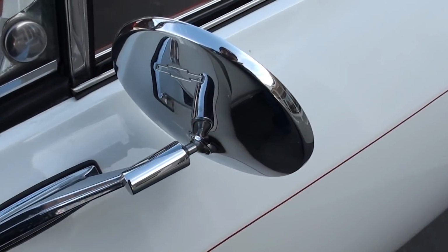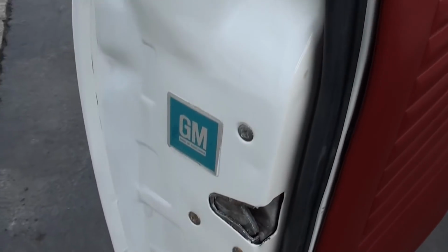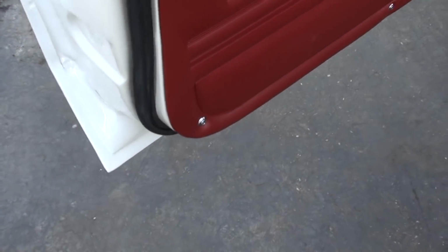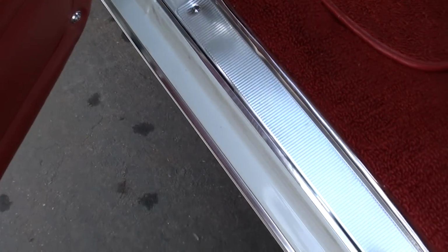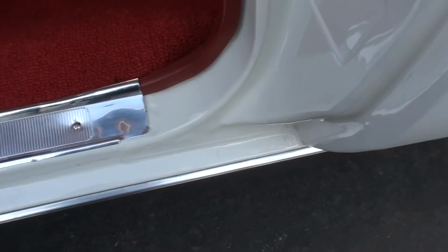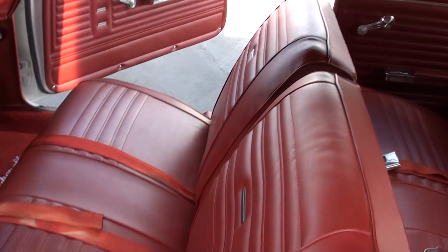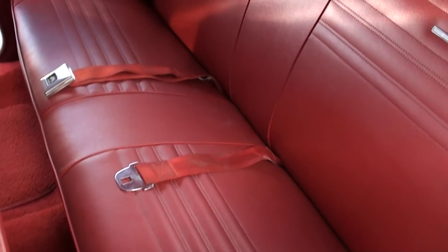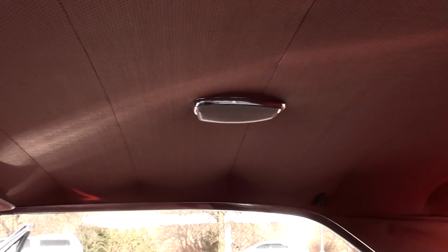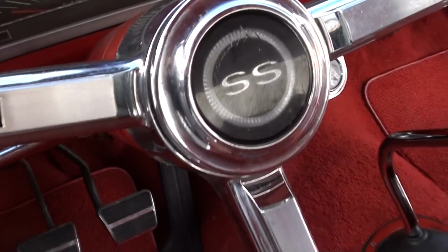A-pillar chrome's nice, mirror's nice. Definitely they've replaced those. It's got new door rubbers, new window fuzzies. I love this red interior. Factory bench seat. It's got all the Fisher Body seat belts in it. Stock SS steering wheel. Yeah, it's got that blinker tach.